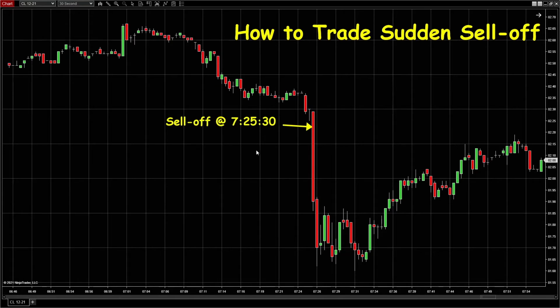This is the 30-second chart for crude oil on November the 8th. Around 7:25:30, you can see this 30-second bar is a sudden sell-off of 43 cents. It was followed by another bear bar. In total, these two bars are 67 cents down. When the market moves like this, you feel pressure to trade because there might be very good opportunities to make a profit. However, you should ask yourself, is this sell-off expected or scheduled?